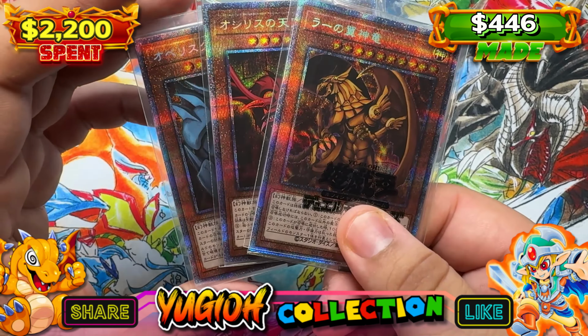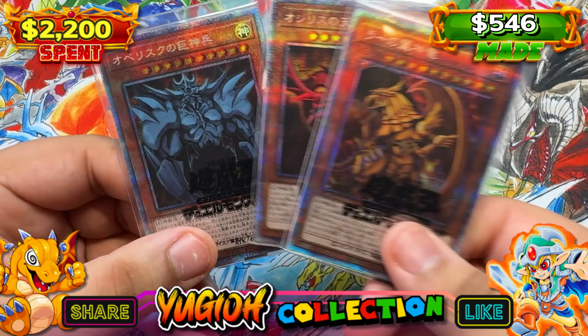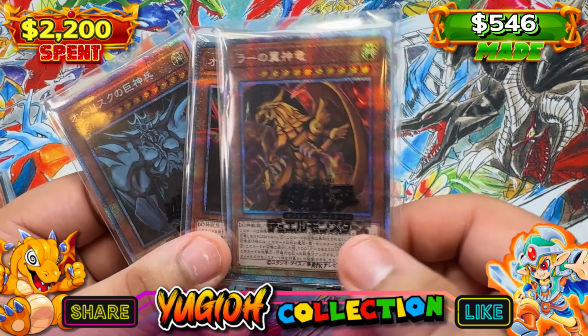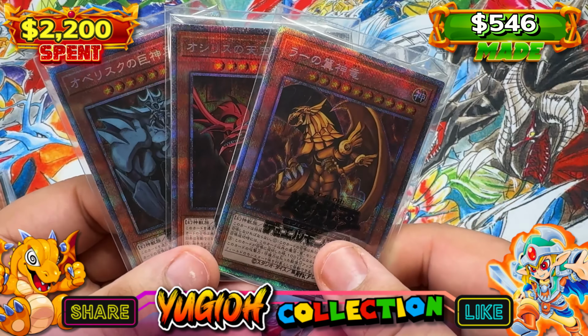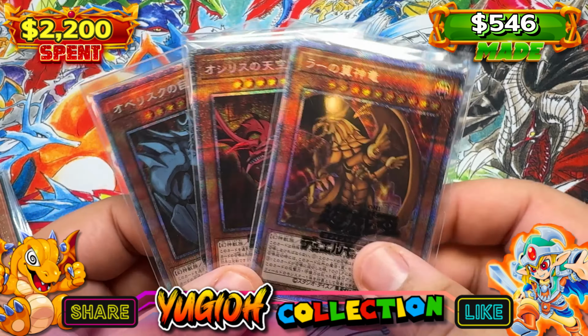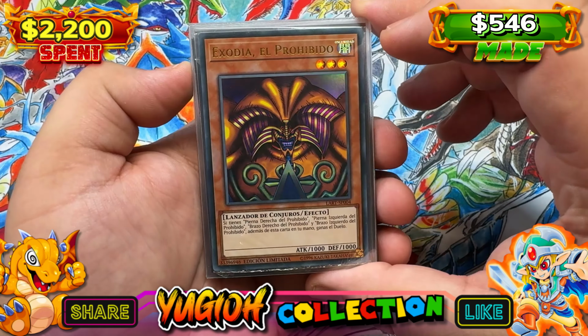They're probably not worth a ton, guys, but when I tell you they look absolutely beautiful, they look absolutely majestic. These are one of the best looking cards in the whole binder, and I'm not joking. These OCG Japanese cards are just immaculate. They're definitely better than what we have here in the TCG. They're just gorgeous. Up next, we got Exodia.